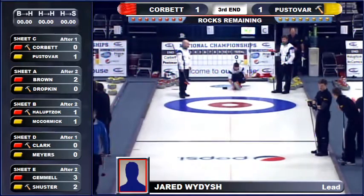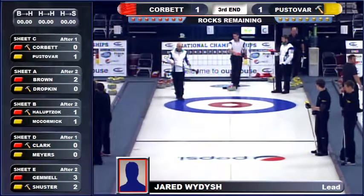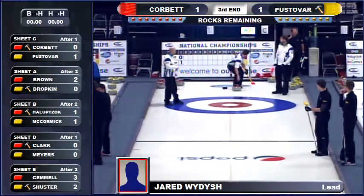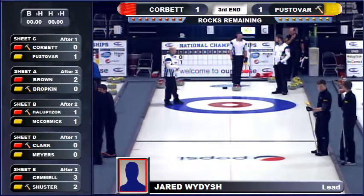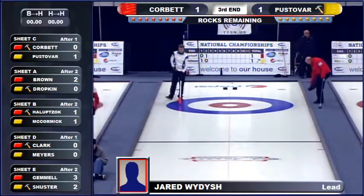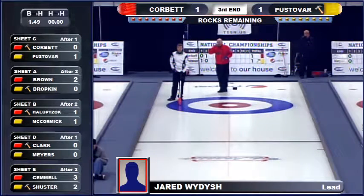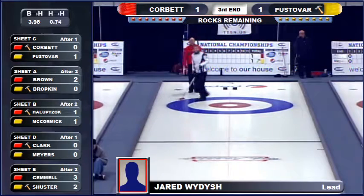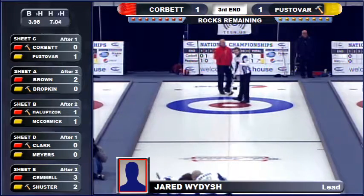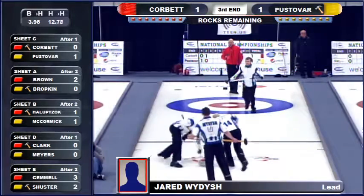Looks like a measure over on sheet D between Team Brady Clark and Team Ethan Myers, our U.S. Junior Men's National Champions, getting ready to head to Estonia for the World Junior Championships. Had a chance to talk to Ethan about that. Seems very excited about that opportunity, as he should be. He admitted, I think, that the team Wikipedia'd where Estonia was when they found out they were going.